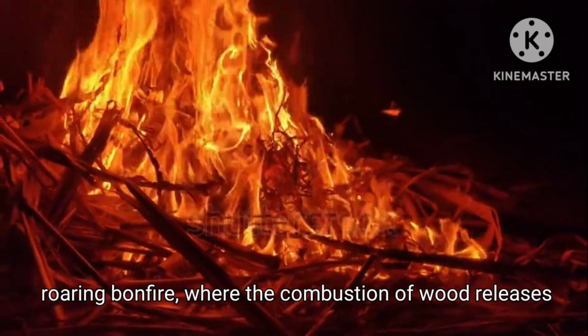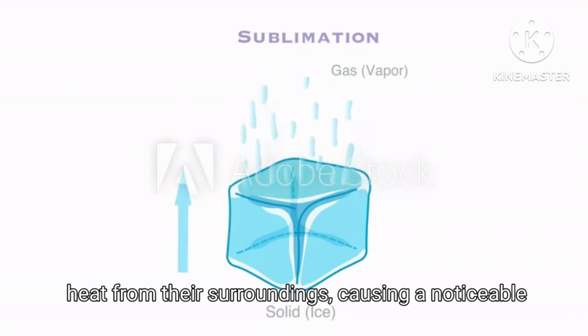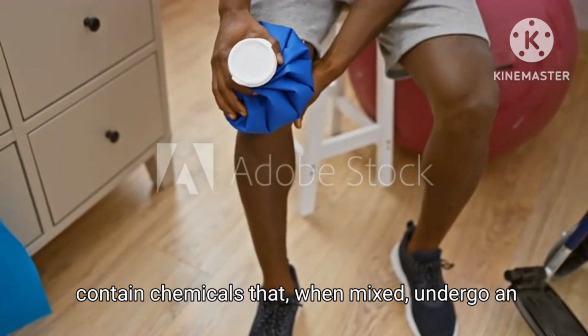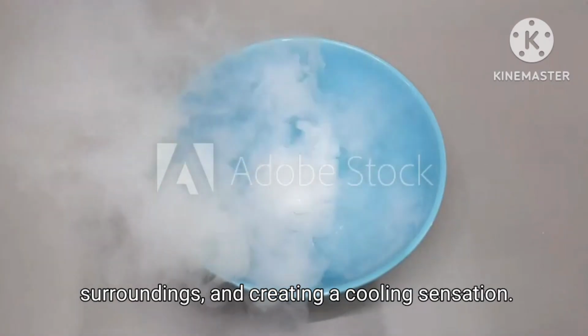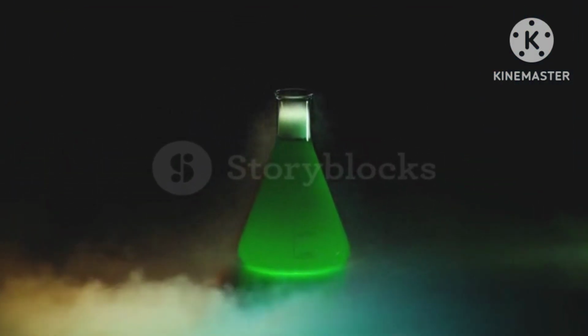Think of a roaring bonfire, where the combustion of wood releases heat and light. On the flip side, we have endothermic reactions, which absorb heat from their surroundings, causing a noticeable drop in temperature. A good example is those instant cold packs you use for injuries. These packs contain chemicals that, when mixed, undergo an endothermic reaction, drawing heat from the surroundings and creating a cooling sensation.